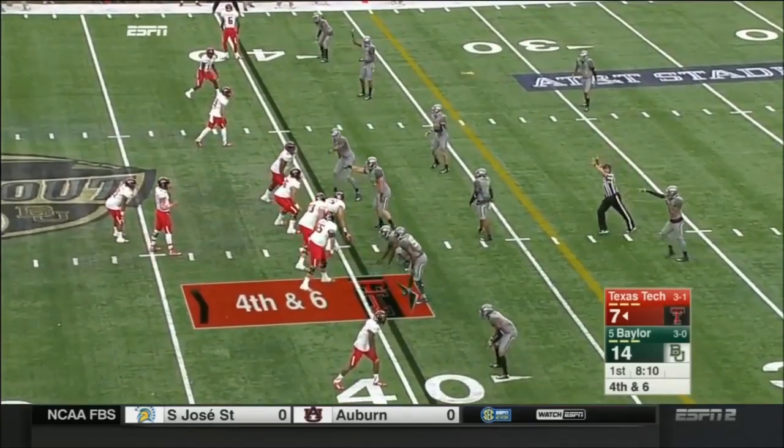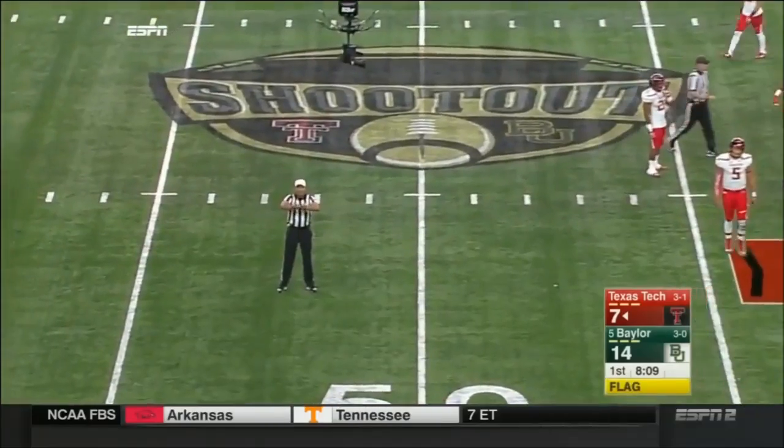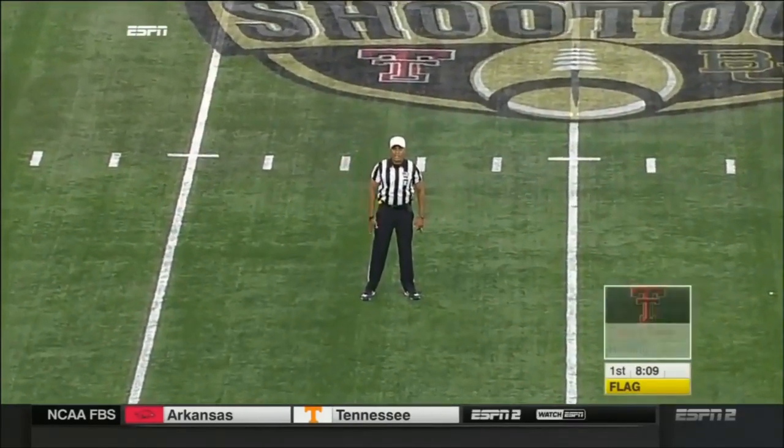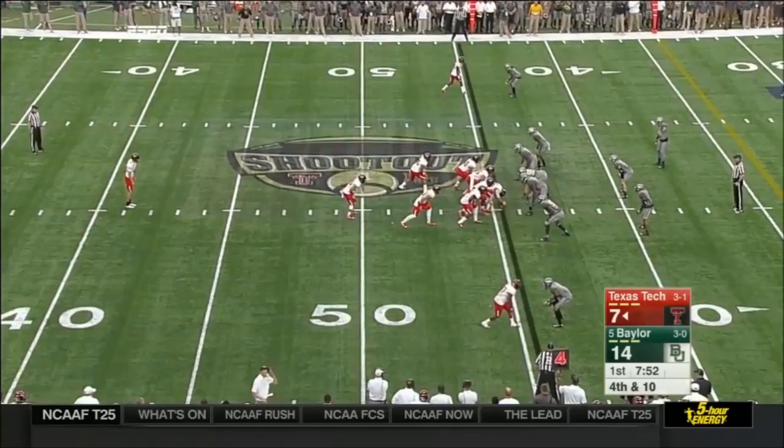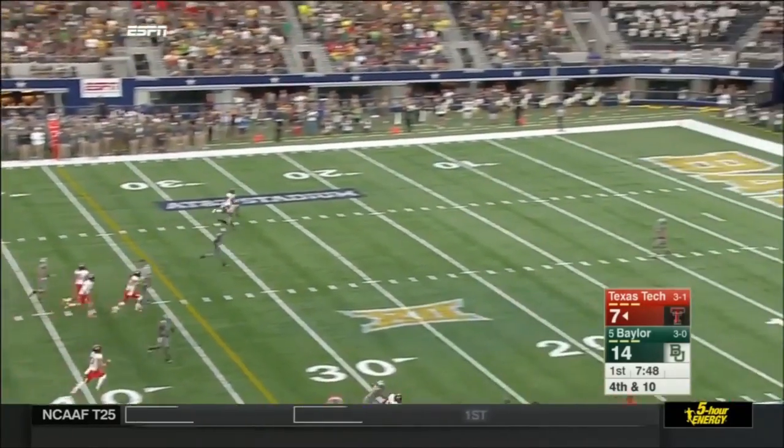And there was movement by the left guard. Alfredo Morales came up out of his stance. Offense number 56. 5-yard penalty. It's a lot of pressure. So after the penalty, Samank punting.